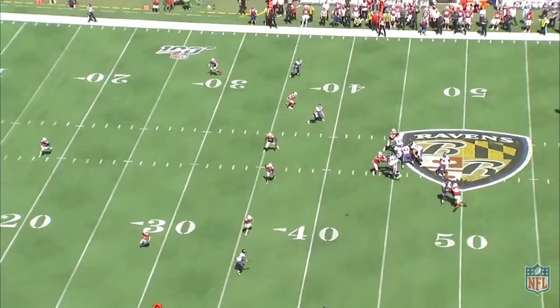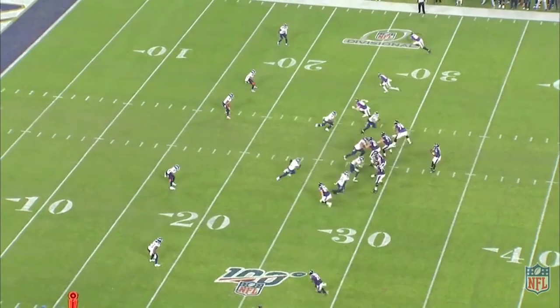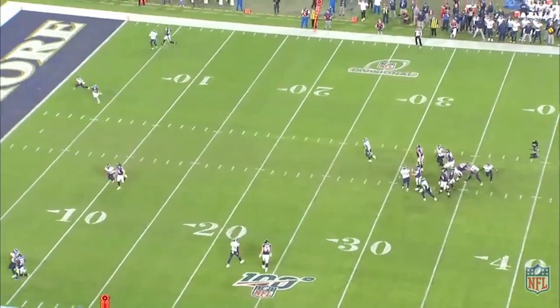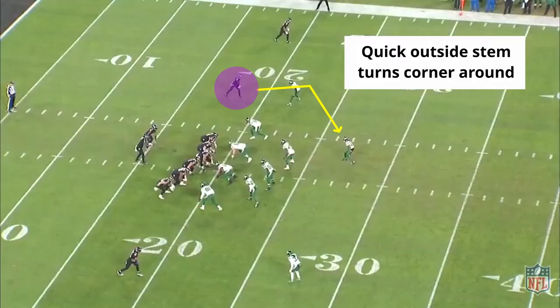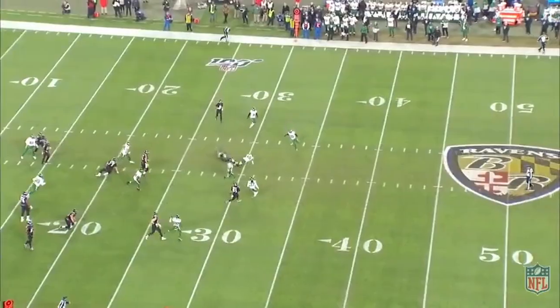He can also combine his speed with route technique and is able to manipulate defenders to open space for himself. He does a good job of running to the opposite shoulder of where he wants to go and forcing defensive backs to turn their hips that way. This enables him to then use rolling cuts or soft angle switches like on posts to win route side space. Since he's so fast, one wrong move by the defensive back and it's all over for them. Here he does a quick stem outside and turns the corner around to win on the slant.